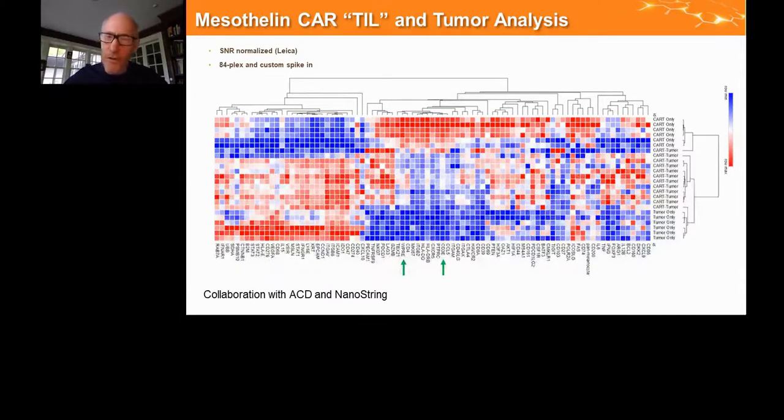So this has been a goal for a long time now, to be able to look at the genetics, both at the transcriptional level and by IHC, of cells interacting with the tumor microenvironment. And this first example here in a mouse xenograft looks very promising.